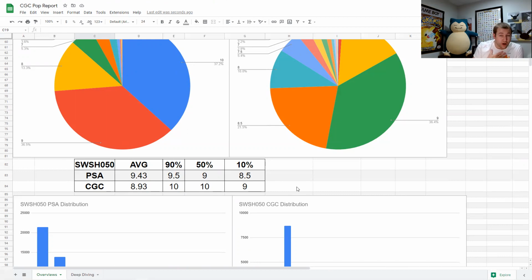I sent 300 to 400 total between the two companies, if not more. I sent at least 100 to CGC and at least 200 to PSA. And given how many I had, I did not discriminate between the two. I didn't say I'm going to spend 2 hours pre-grading all these and send my best to CGC to try to get the perfect, or send my best to PSA because they're better and worth more. I literally had 300 to 500 of these sealed. I split them down the middle. You go to CGC, you go to PSA. And I think that's a common thing, given that they're very modern, pack fresh. I think that's the most objective way to separate the two grading scales.